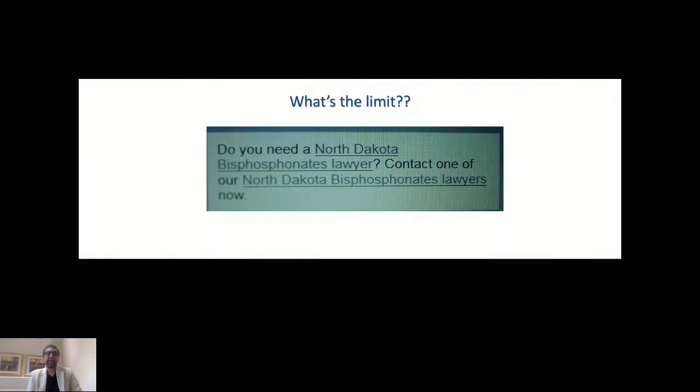But if we look at ourselves as well, how many of us actually are confident in dealing with patients with bisphosphonates? How many of us are confident in dealing with patients on other medications? Are we confident enough about the medications which can cause MRONJ? Do we know about those medications? Do we know what those medications do?